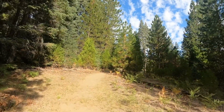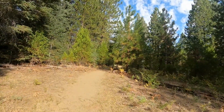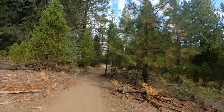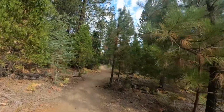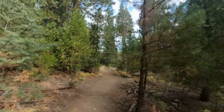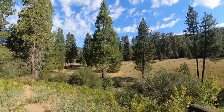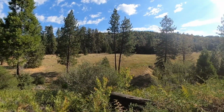And once you start to see that, you're going to notice the trees thin out. There was actually a huge fire here in 2007, and you can still see some evidence of that fire around, but you can see here the trees are much smaller because this area was burned in 2007. There's a nice view of the valley.